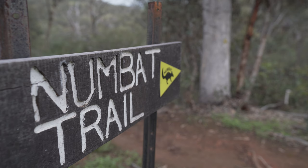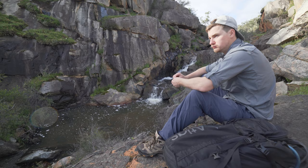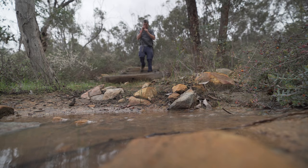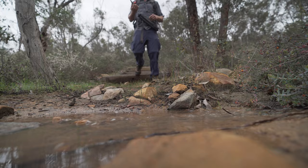It's got everything that you want in a hike. Waterfalls, little streams going everywhere, wildlife, absolutely stunning in all aspects. But if you're looking at doing this hike yourself, you will have to register, and registration costs $10.